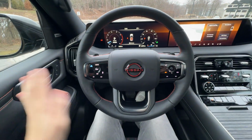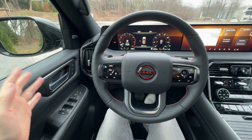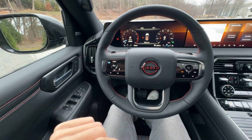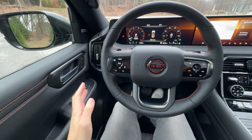If you looked at previous Armadas, this is obviously completely different. If you've been in the new QX80 or seen reviews on that, you may see quite a lot of familiar things because this essentially is a QX80, just kind of level down a spec. But honestly, that is not a bad thing.